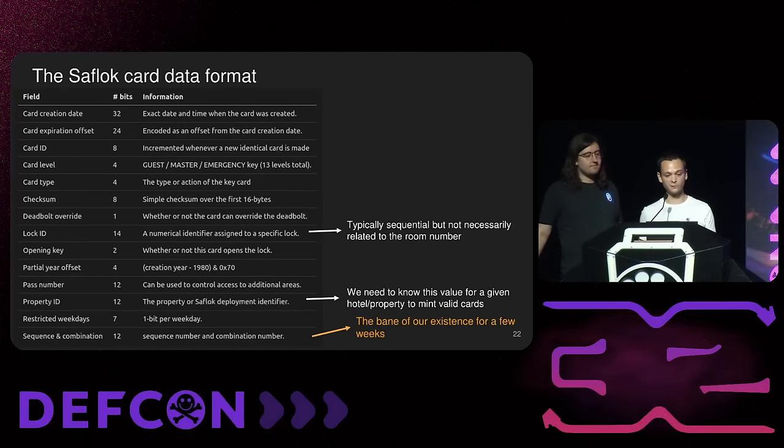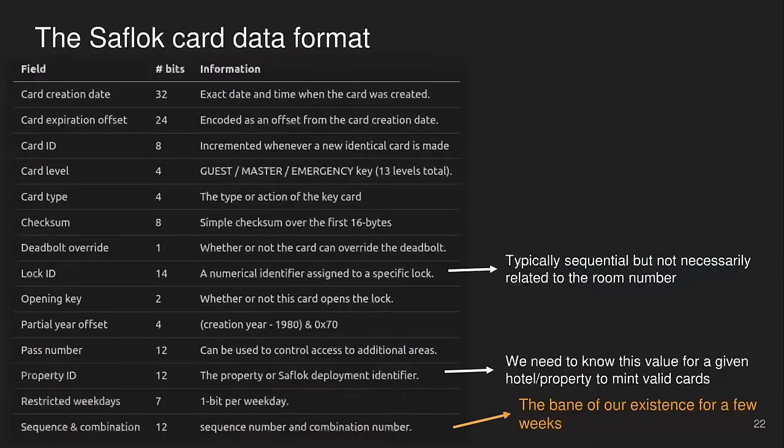So this is the full card data format for the Saflok systems. It is in alphabetical order, so if you want to reproduce it, you will have to figure out the correct order of the fields. There's a few logical fields in here. There's the card creation date, so this is like up to the second when the card was created at the front desk. There are card levels indicating if this is a guest key, a master key, or an emergency key. There's quite a few of these levels.